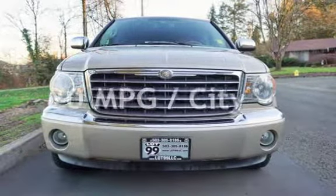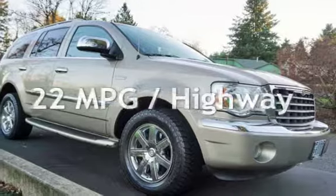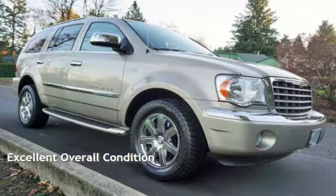Estimated fuel economy for this vehicle is 20 miles per gallon in the city, and 22 miles per gallon on the highway. This vehicle is in excellent overall condition.